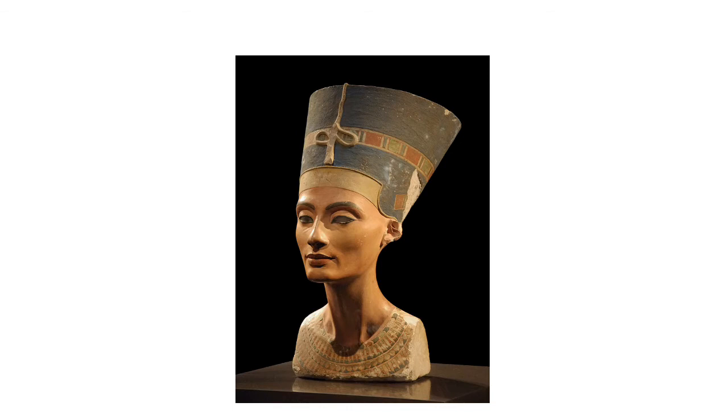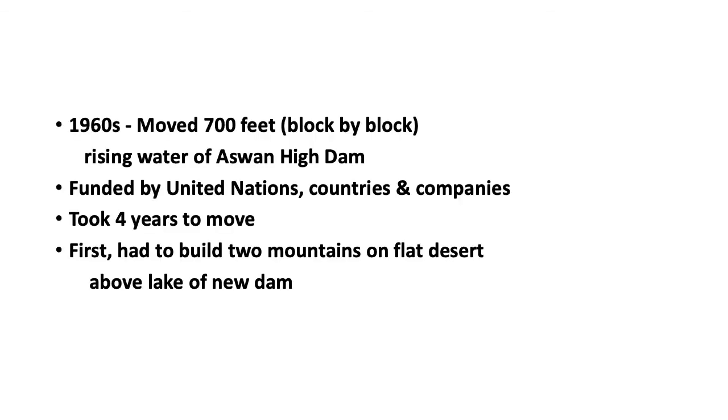Well, what was the problem with this tomb? As I mentioned, it's on the side of a cliff, the original one, and fairly high above the Nile, in an area in southern Egypt where the Nile and its annual flooding really didn't flood it out. But in the 1960s, the Egyptian government wanted to build a dam on the Nile, and it wanted to build a dam for two purposes.